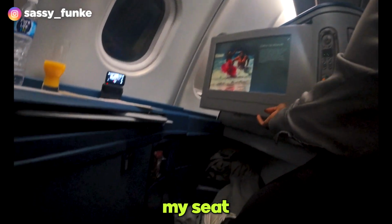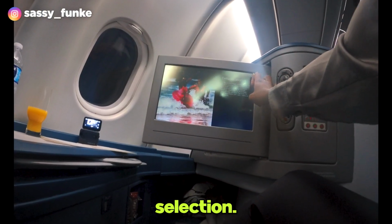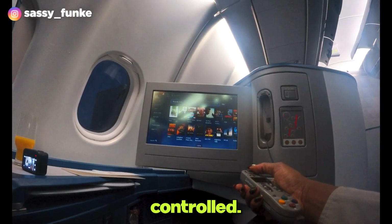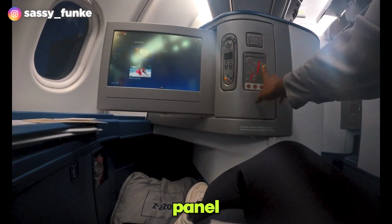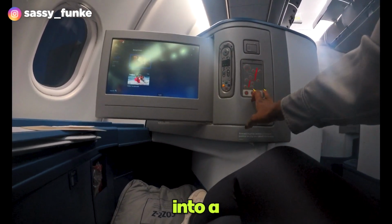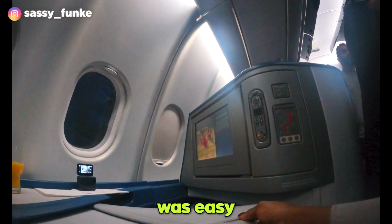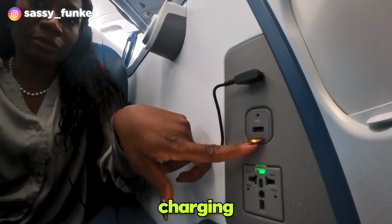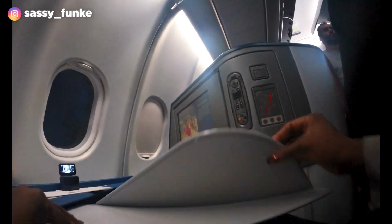In front of my seat was a large entertainment screen with an extensive selection. The screen was both touchscreen enabled and remote controlled. Beside the remote, there was an intuitive seat adjustment panel for converting my seat into a fully flat bed or other positions. The tray table was easy to retrieve from the side of the seat, and the universal charging points ensured compatibility regardless of plug type.